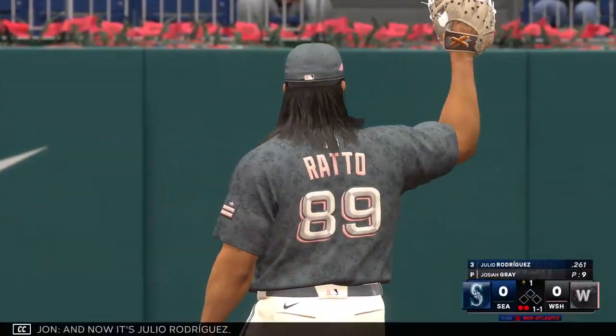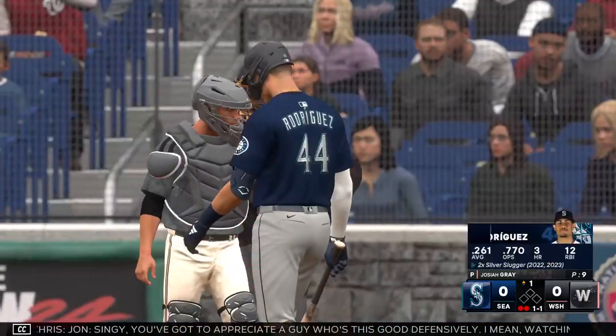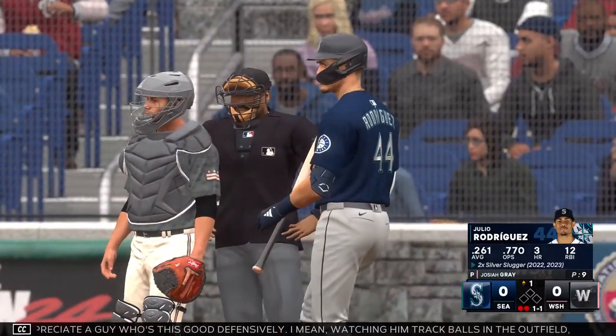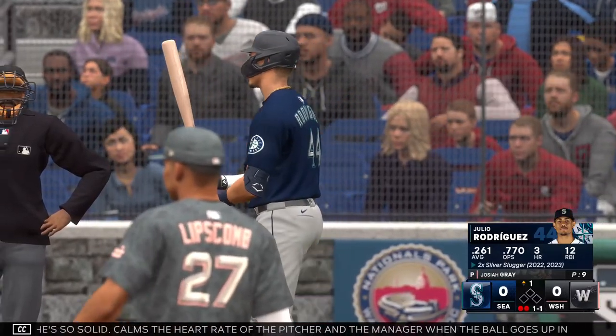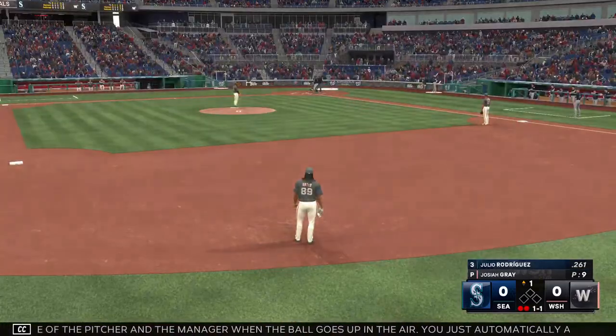And now it's Julio Rodriguez. You gotta appreciate a guy who's this good defensively. I mean, watching him track balls in the outfield, it is beautiful. He's so solid, calms the heart rate of the pitcher and the manager when the ball goes up in the air. You just automatically assume that it's an out every time it's hit in the air.